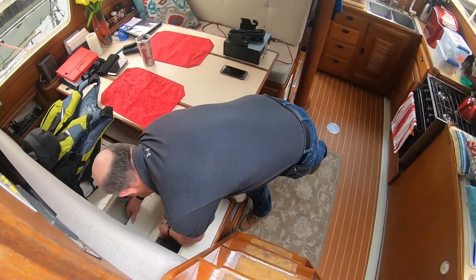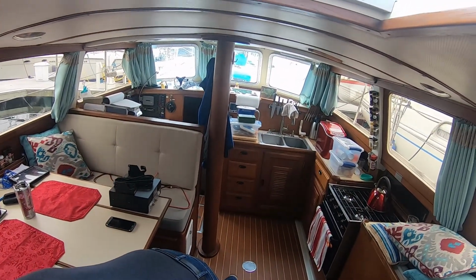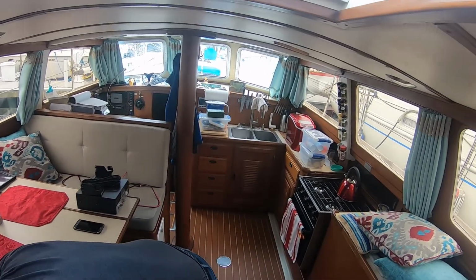Making a mess when we have to work, but that's okay because I get used to it. So as you can see, things do get stacked everywhere you look.